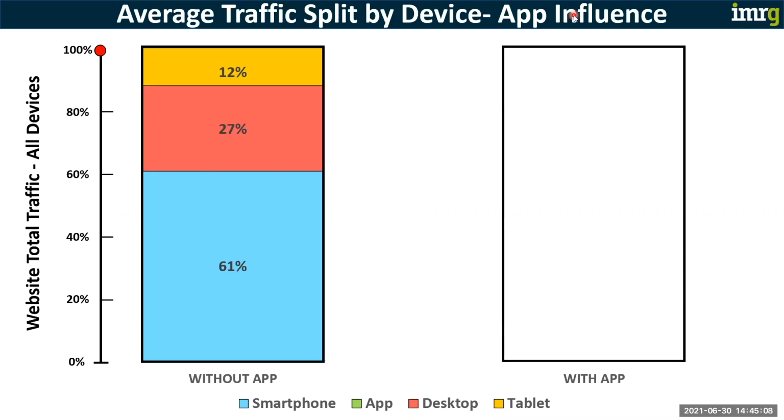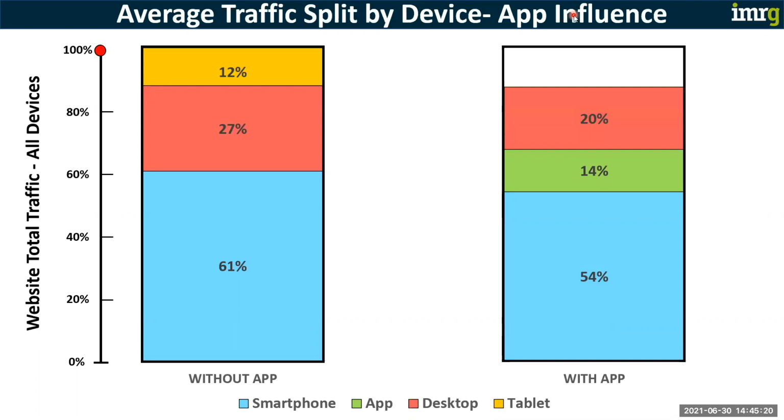But if you are one of those retailers on the right that happens to have an app, you will see less come through a smartphone. Around 14% will come via an app, 20% from a desktop, and 13% from a tablet. So you can see there that an app will really chew into the traffic that comes from a desktop or a smartphone in terms of overall share. It's important to note that this is not overall volume of traffic, but it is the share of traffic. So this is not saying that you're going to get the same volume of traffic if you have an app. It's instead saying, if you were to total up all of the bits that you get, how is it divided out?